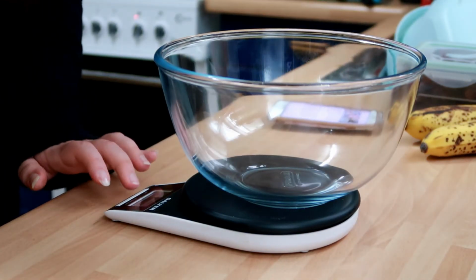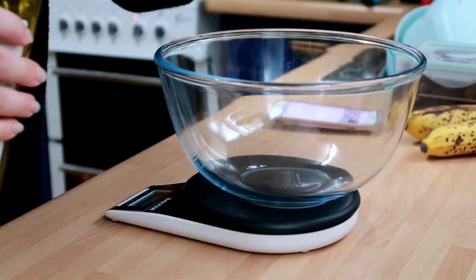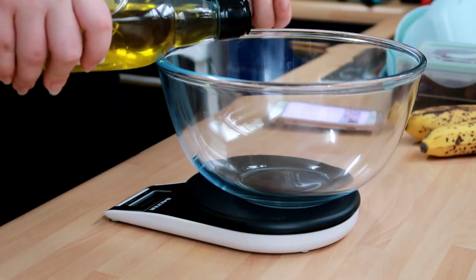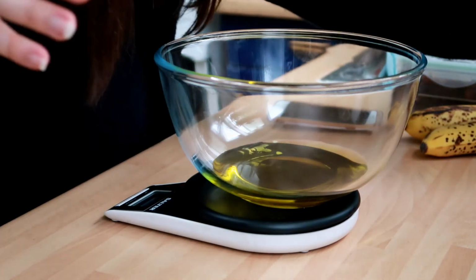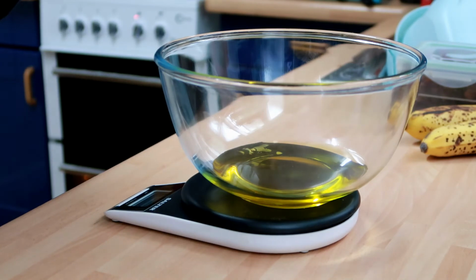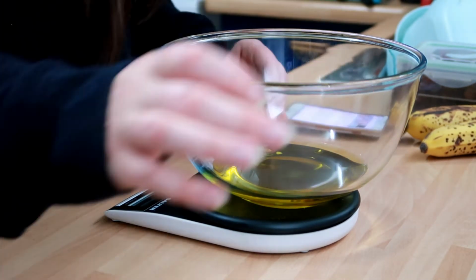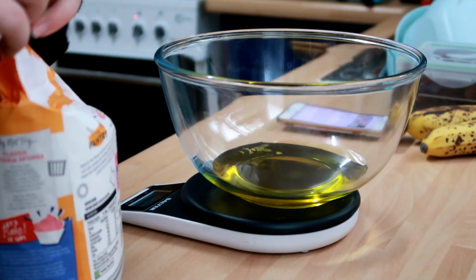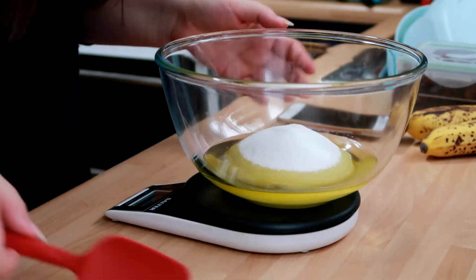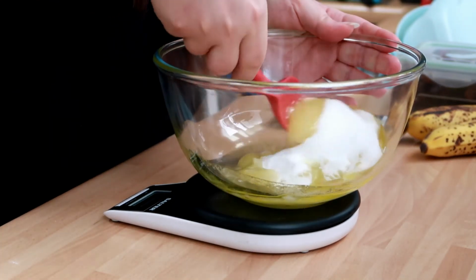Okay, so next you need to pour in 150 ml of oil, be it olive oil, vegetable oil, just whatever you have. I'm going to leave it at 100 ml and just see what that does. That's the fun thing with these cakes, you can kind of just play around with it and do whatever. I'm going to add in 200 grams of caster sugar. And then you need to mix it until it forms like a paste.